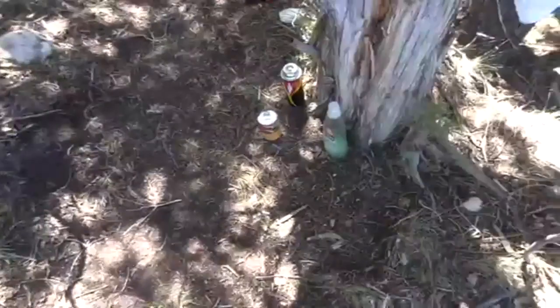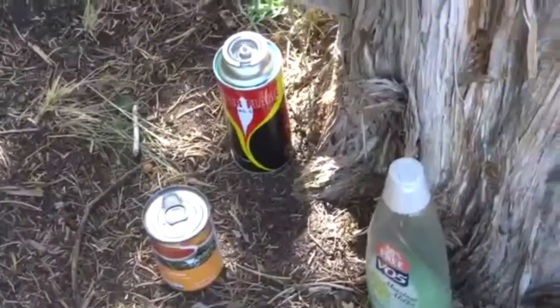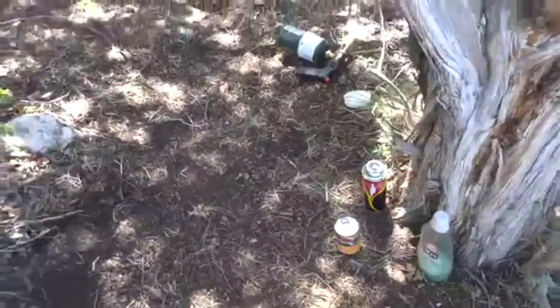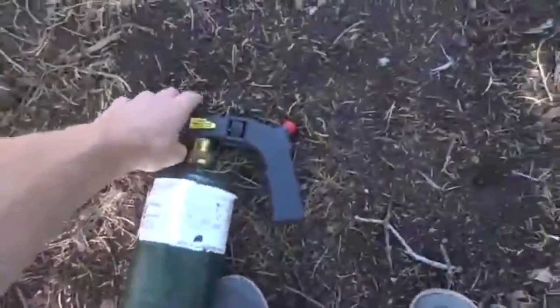There's a can of tomato soup, some butane gas. It's like the same stuff I used in my one video. Some soap. Alright, now we're entering the entrance. Whoa. There is a propane gas thing with a lighter and stuff. Pretty legit. Gotta leave everything the same just in case the guy lives here still.